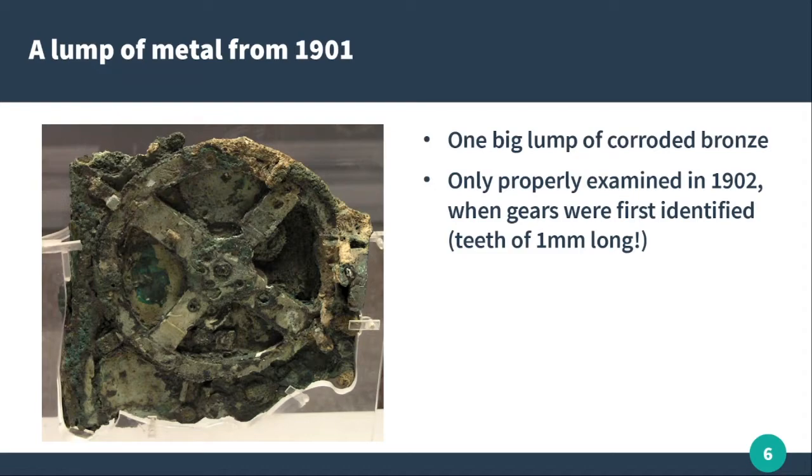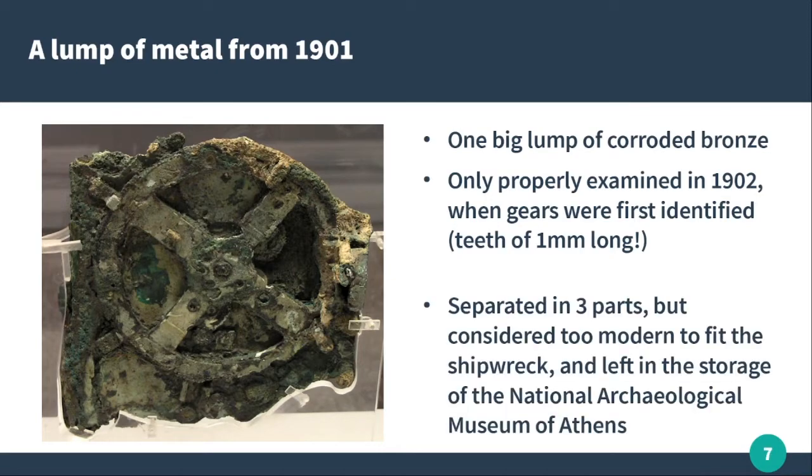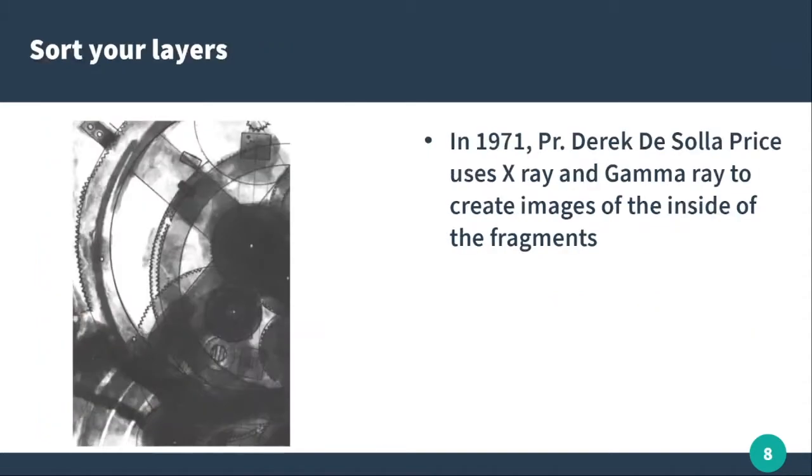millimeter long. So the lump was separated in three parts, but looking at this and the different gears, they considered that this item was maybe too advanced to be Greek, and that it had just randomly fallen on the exact site of the shipwreck. So it was just left in storage in the National Archaeological Museum of Athens for the following years because they didn't really have anything to do with it, and they just forgot about it.